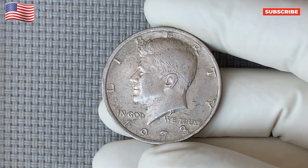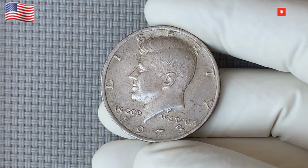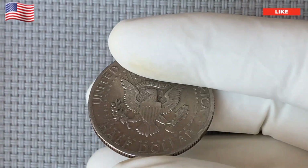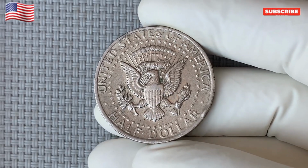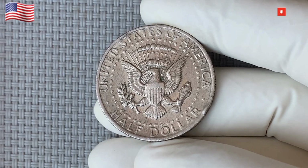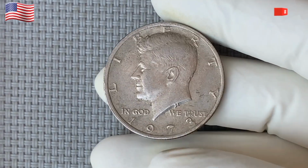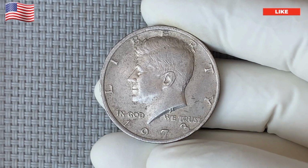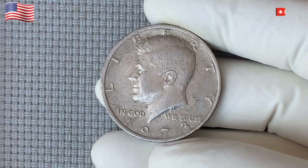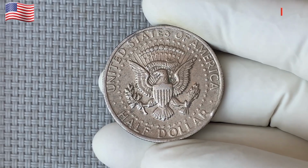Now, let's zoom in on the 1973 Kennedy half-dollar specifically. It was struck at two different mints, the Philadelphia Mint and the Denver Mint. The mint mark located on the reverse of the coin indicates where it was made. For coins struck at the Philadelphia Mint, there is no mint mark. However, coins struck at the Denver Mint will have a small D mint mark below the eagle on the reverse side of the coin.